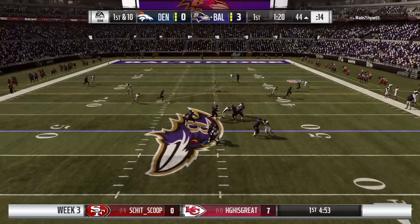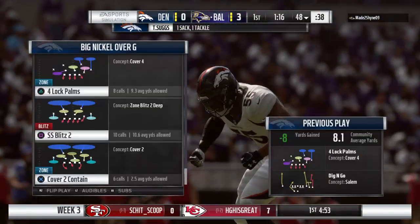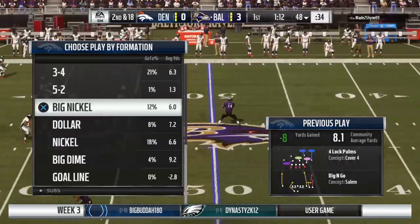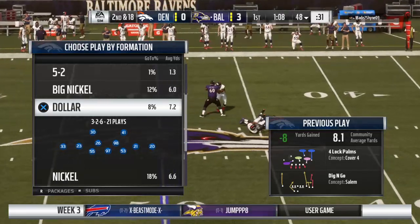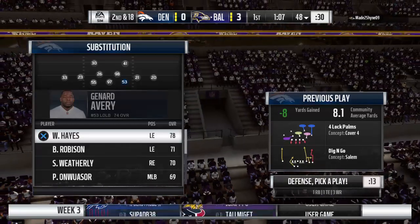Darnold from the gun. Now he'll be wrapped up around the waist and pushed down. Terrell Suggs in there for sack number 127 in his great career, moving him past Kansas City Hall of Famer Derrick Thomas on the all-time list.